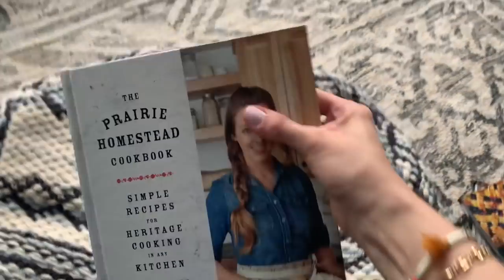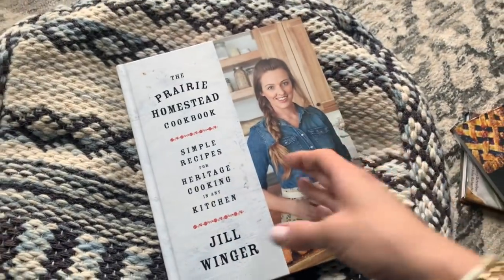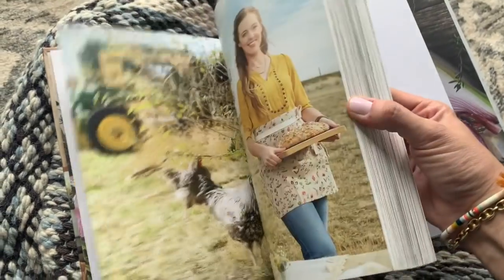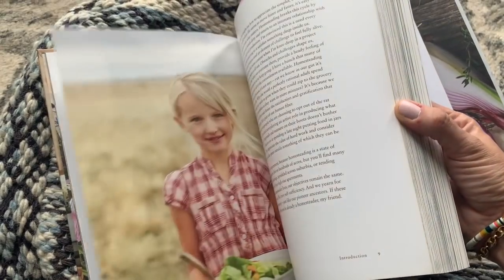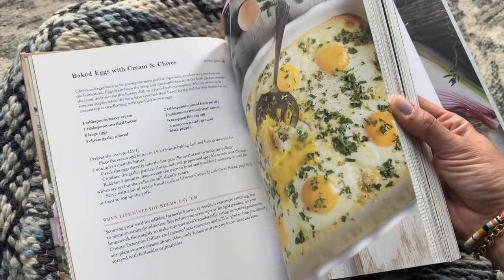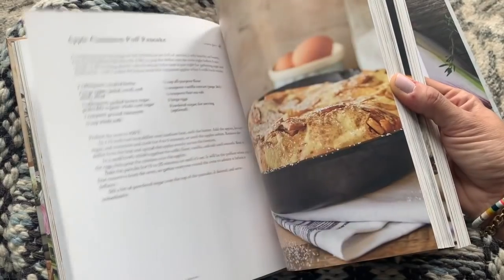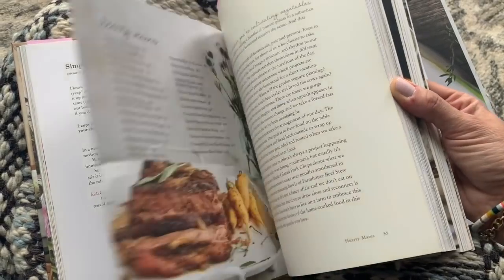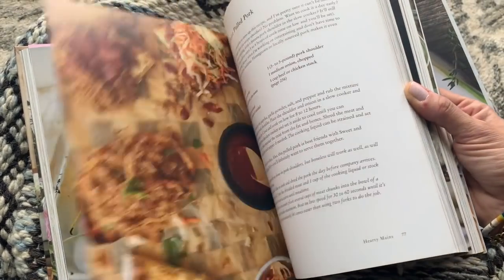So I picked up the Prairie Homestead Cookbook by Jill Winger. And as you can see, I have already marked off quite a few recipes. I don't know, just the style of the recipes and some of the baked goods looked really good to me. It's a beautiful book with beautiful pictures, and her recipes look simple, which I think, when we're all home, is what I'm craving, because you just want to be able to make stuff that you have the ingredients for and it's not complicated. And so I've marked off quite a few.